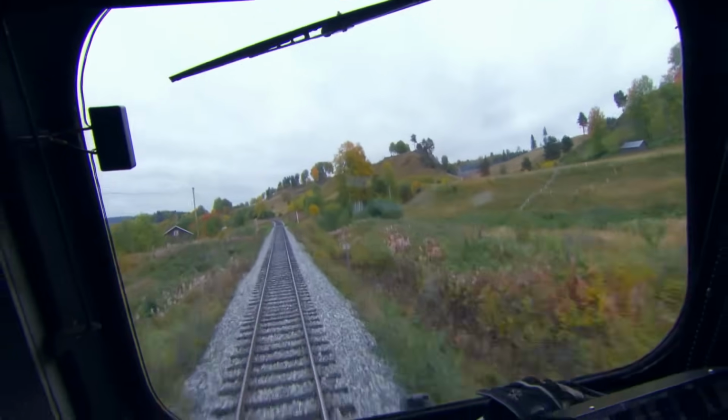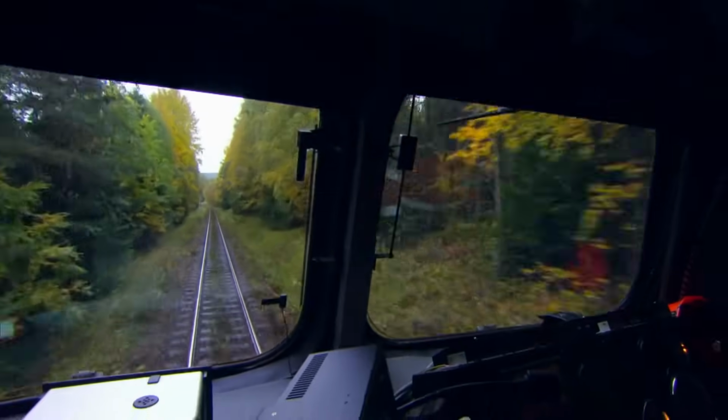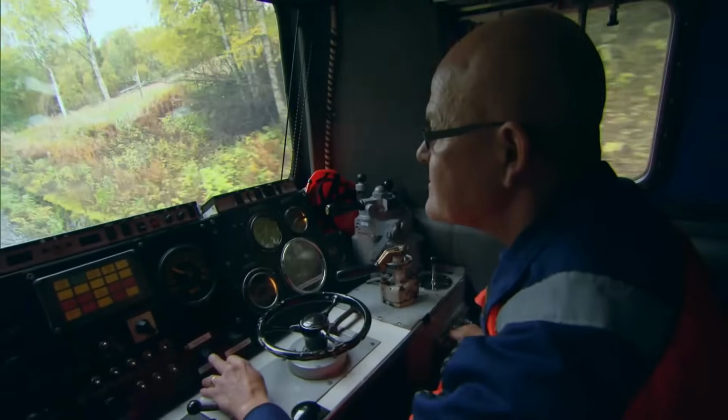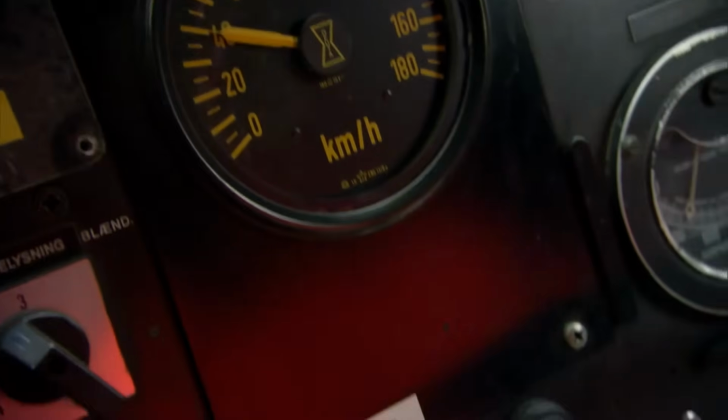Meanwhile, 80 kilometers down the track, Bengt is slipping up. Too many leaves, and then it's too slippery, then we get stuck in the uphills. His fears are coming true. Slippery. The wheels are turning too fast. Now I'm sanding.